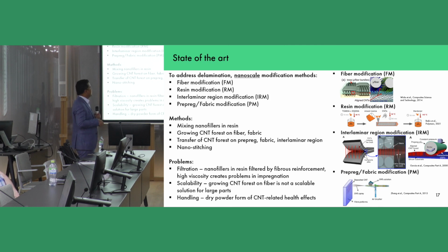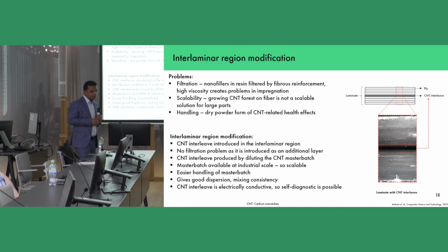Similarly, another method is prepreg or fabric modification. In this method, CNT solution is used to coat the prepreg or fabric. What is the problem with this one? The problem is that usually the dry form of CNTs is chosen in this method, and handling such a dry form has health-related effects. So it has the problem of handling. So what do we propose in this direction of research? We propose the interlaminar region modification method, and in this method, an additional layer is introduced in the laminate as an interleave.